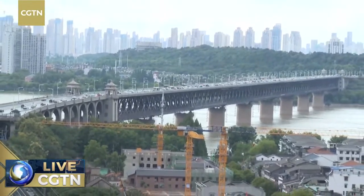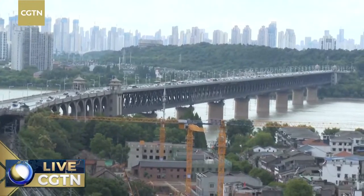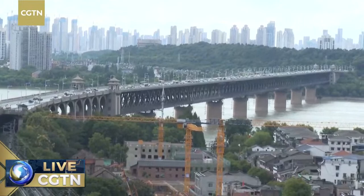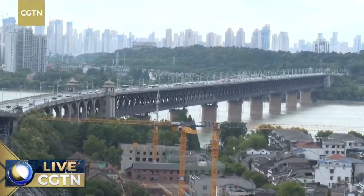So it's a very interesting point, because we built the Wuhan Yangtze River Bridge here because it's the shortest distance across the whole Yangtze River. So that's the key point. We are joining here to see this view. And right now we can see the long landscape is very beautiful. All of the buildings come here to become the center of the city.